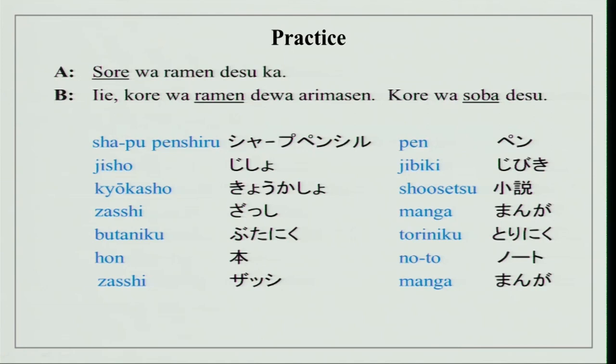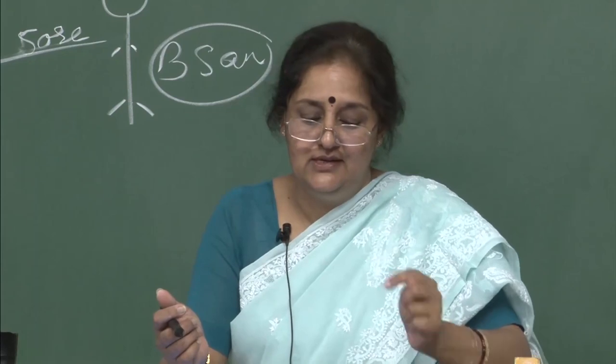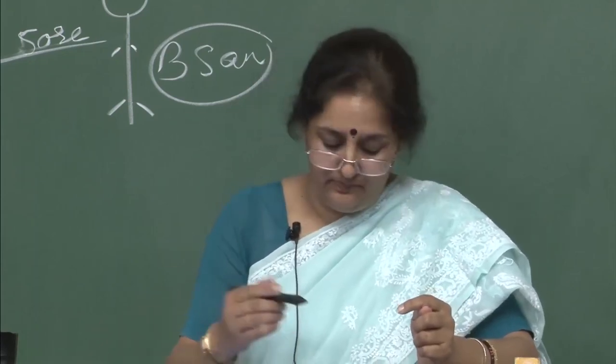Butaniku, pork. Toriniku, chicken. Hon is a book. Noto is a notebook. Zasshi again, which we did earlier, and manga, which we did over here. So you can ask about any of these things. You can have both things in your hand, or a lot of things could be somewhere on the desk, and you can say, is it this or is it this? Kore wa ramen dewa arimasen, kore wa soba desu.